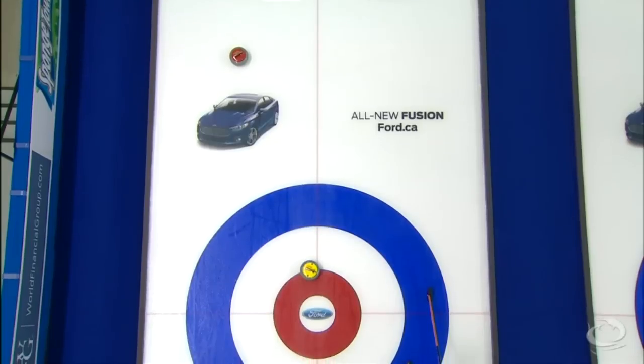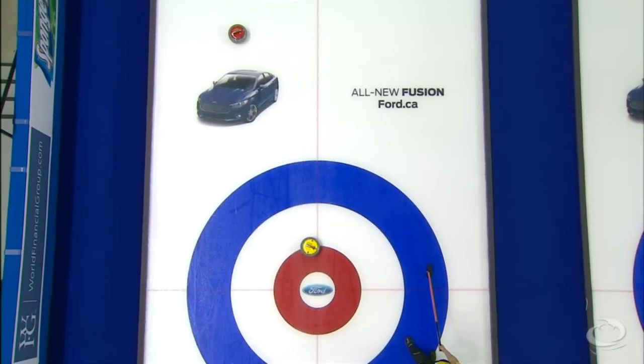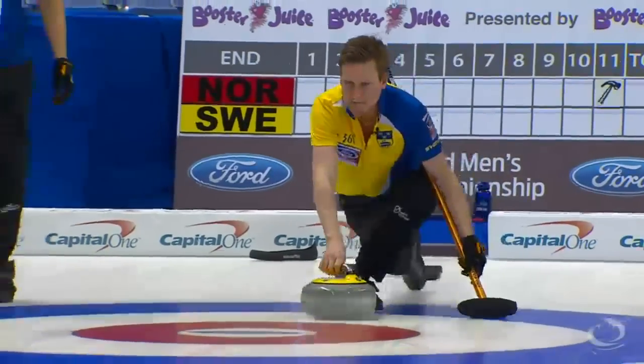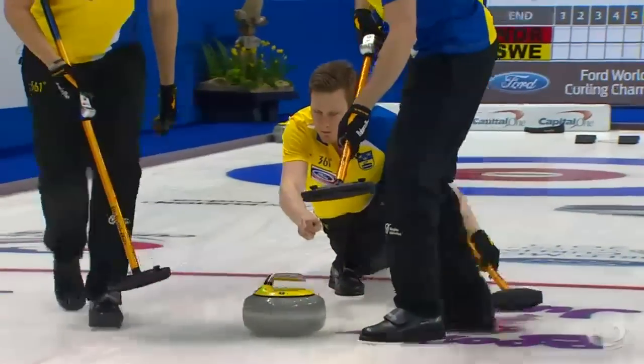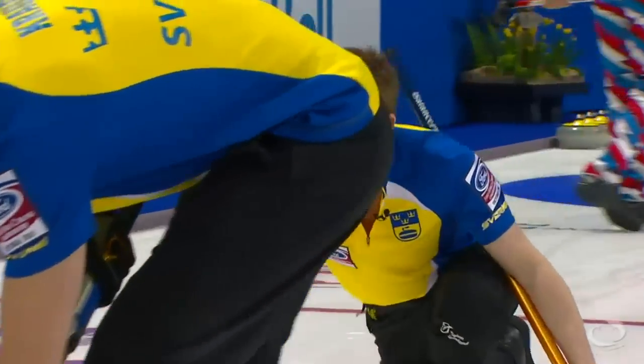Well, Nicholas Edin coming in, also the gold medalist at the European Championship, so that's big for them. They come in on a little bit of a roll. Like you said, Al, winning that cash spiel in Victoria.